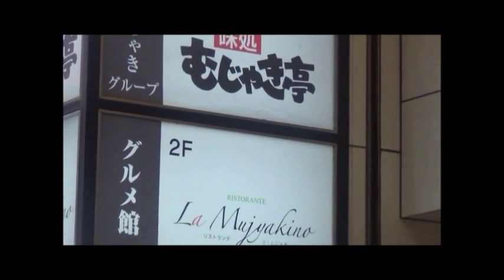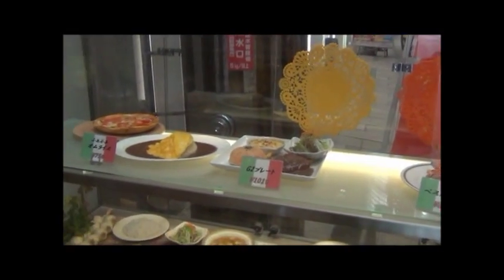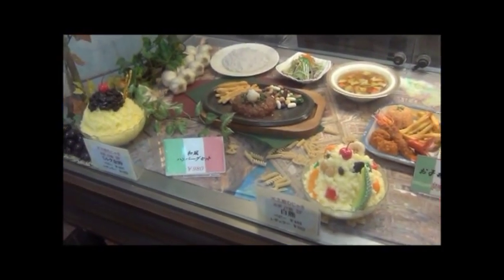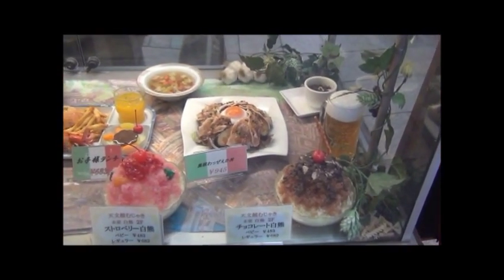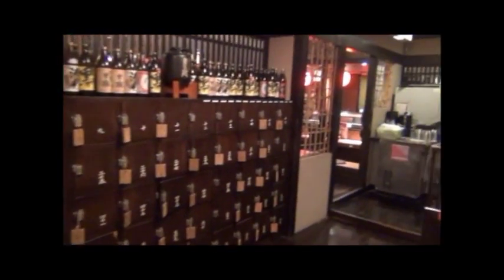This is the restaurant. What they are serving the guests is like this. Of course, there are ordinary meals, but the specialty of this particular restaurant is Shirokuma. Shirokuma is very popular, particularly in the hot summer season. This is the ice menu with the topping. This is what the entrance of restaurant Muzaki looks like. You take off your shoes, use your shoe box, and get inside.